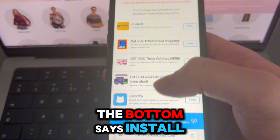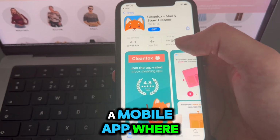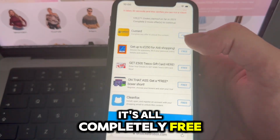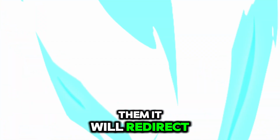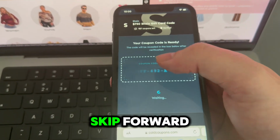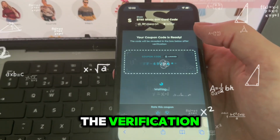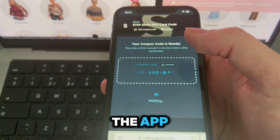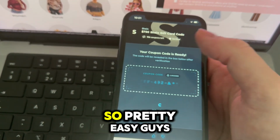So this one at the bottom says install, open and register a free account. So this is basically a mobile app where you would download it and just basically create an account on it. It's all completely free. It does take about 5 minutes to do these, but once you do them, it will redirect you back to cold coupons. And obviously I'll just skip forward, but yeah, your code will be fully unlocked if you complete the verification and you redeem it in the Shein website or in the app, and it's going to supply you with a $750 Shein gift card. So pretty easy, guys.